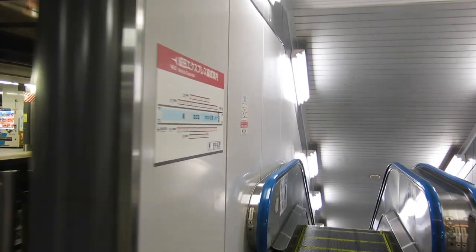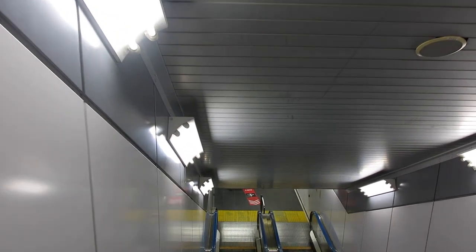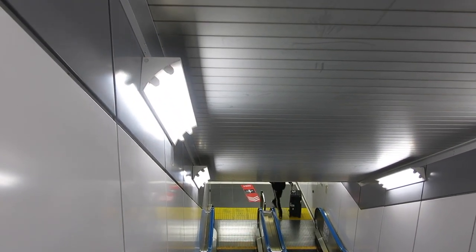Use escalators. Get down to the underground. If you go from the second floor, you have to walk outside and cross the road, so it is more convenient to go from the underground.